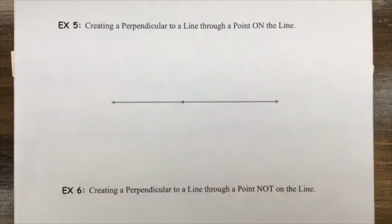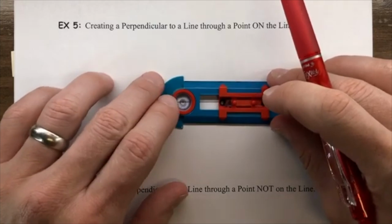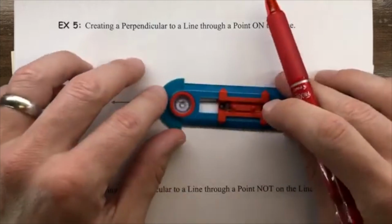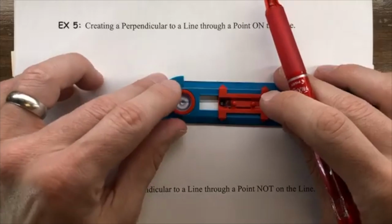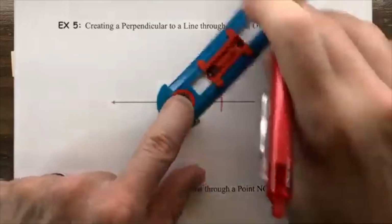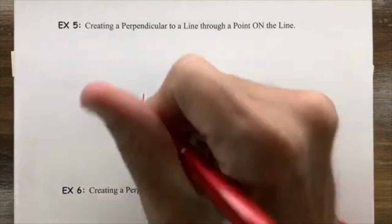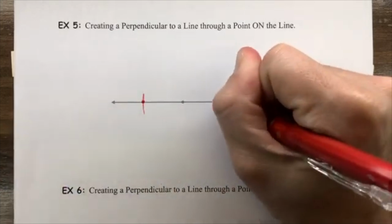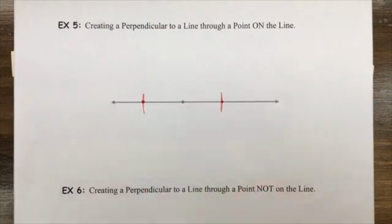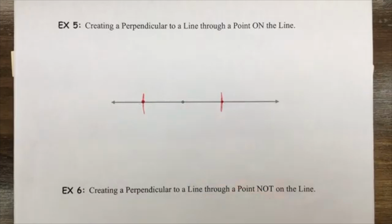Okay, so what I'm going to do is create a couple of endpoints that are equidistant from that given point. Okay, so with the compass, I'm going to center there and measure out just some distance out, not too far. So I can probably just leave the setting as it is, and mark here and here. So these 2 points are equidistant from that one, the one that I want to go through. In other words, this point is a midpoint to these 2.